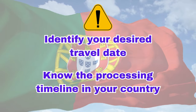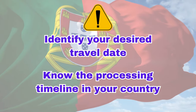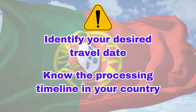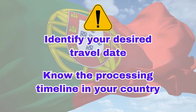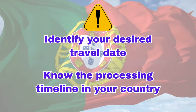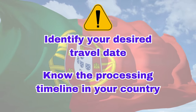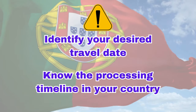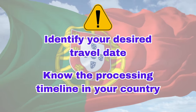And of course, based on the timeline and the appointment booking that you have at VFS Global or the embassy, you can identify your desired travel date. For example, if the processing timeline in your country is 120 days, you cannot say that your travel date will be after 2 months. You can have a travel date maybe after 6 or 7 months. And you will base all your applications on that desired travel date that you need to keep in mind.